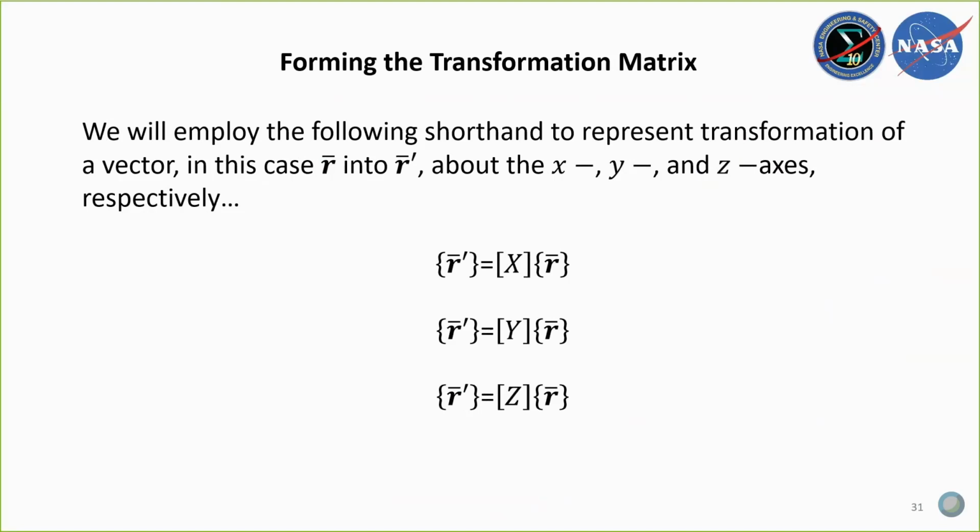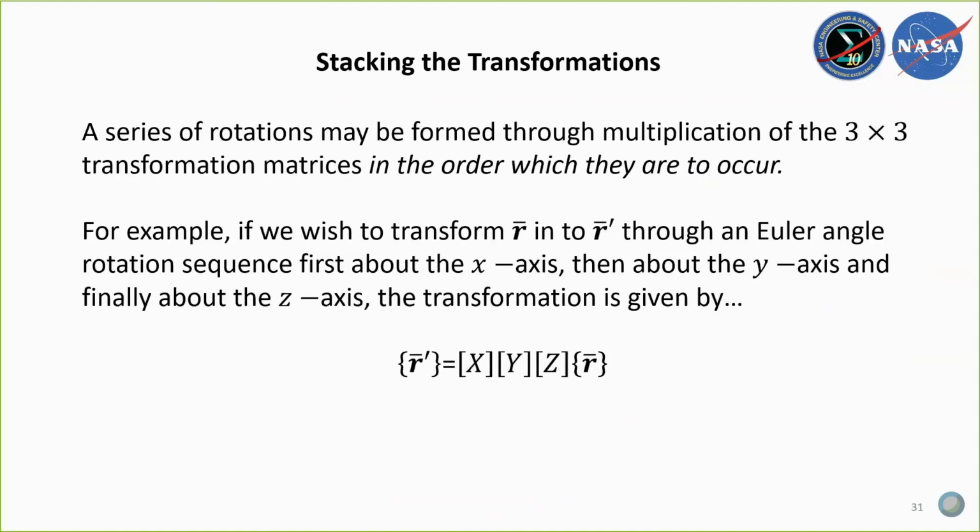We'll use shorthand later on because it's a little bit cumbersome to write out 9 terms for each matrix. So we're going to use this shorthand to represent the transformation of a vector. If I have a vector r and I want to transform it into r prime, then I use the rotation matrix that I need and multiply it together as I've shown down at the bottom.